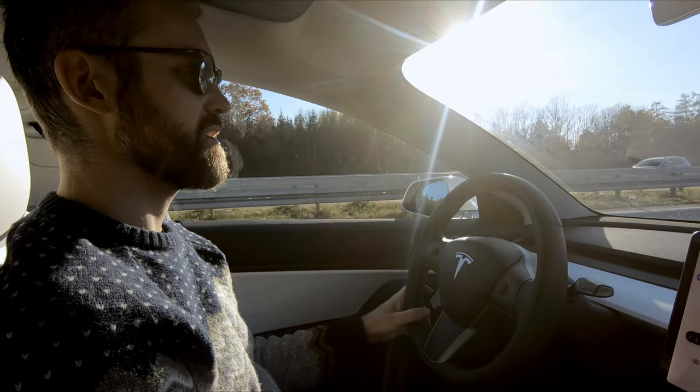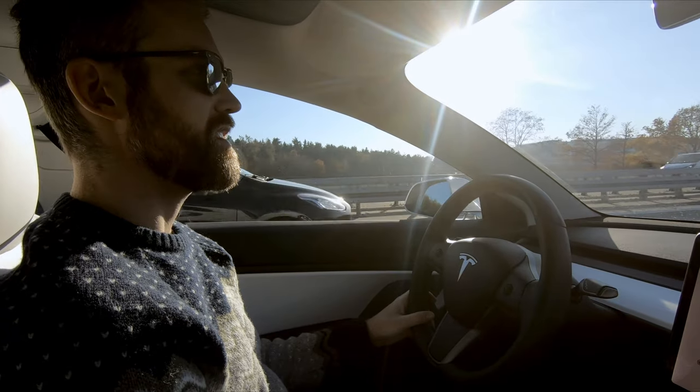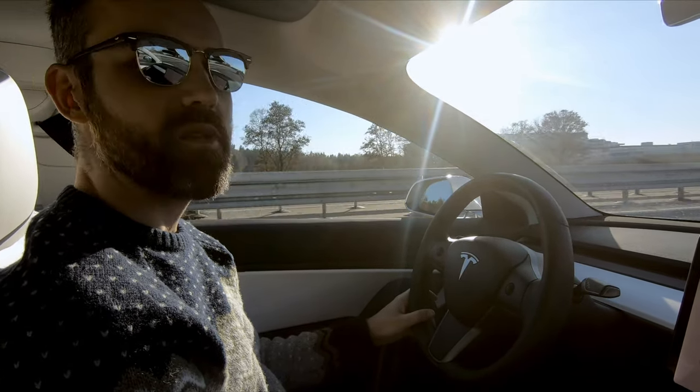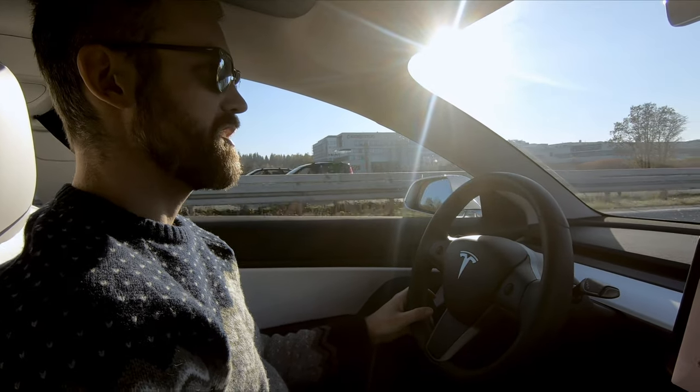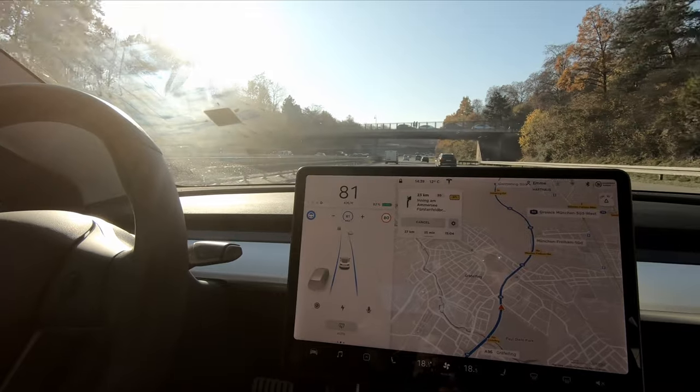So how is it to let the car drive for you? It's super easy. It takes a lot of the stress of driving on the freeway or highway out of it. It allows the driver to not always be 100% focused on the driving, but cut some slack, especially on the long run. So in long travels, it's really nice. And see, it can turn the car.